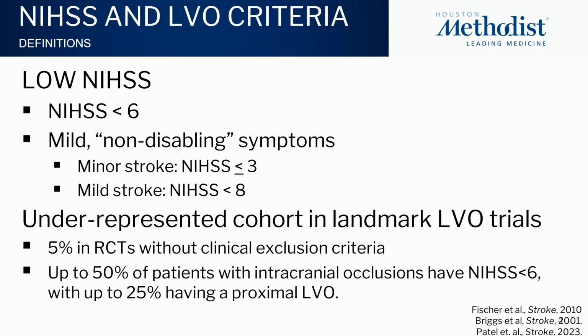So what defines a low NIH stroke scale? We are arbitrarily talking about NIH stroke scales less than 6, but what does that mean in terms of a clinical description? Mild, non-disabling symptoms. If you look back in the literature, minor stroke is defined as an NIH stroke scale less than 3. Mild stroke is defined as an NIH stroke scale less than 8. Whether or not this affects decision making really comes down to the clinical equipoise of what those deficits are that determine what mild and minor symptoms are. Nevertheless, these patients were underrepresented in these initial landmark trials.